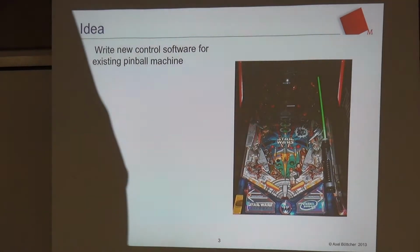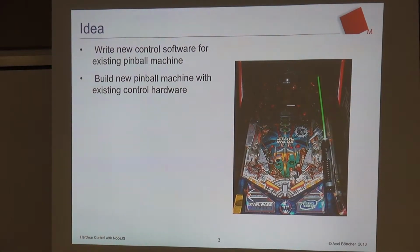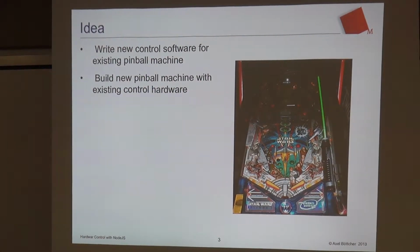So I hope every one of you knows what a pinball machine is. Star Wars.